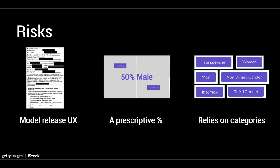There's also the question of if we have percentages for gender, and then we also have percentages that we're trying to match for ethnicity, as well as ability type, as well as body shape, as well as sexual orientation. There's only 6 slots in the top above the fold, and how do we determine which dimension of diversity or which type of diverse person gets to be in those spots? And then the third risk is that this method really relies on categories. Every person gets bucketed into a category, and yes, they self-identify into a category, but at the end of the day, they may not exactly align with the predetermined categories.